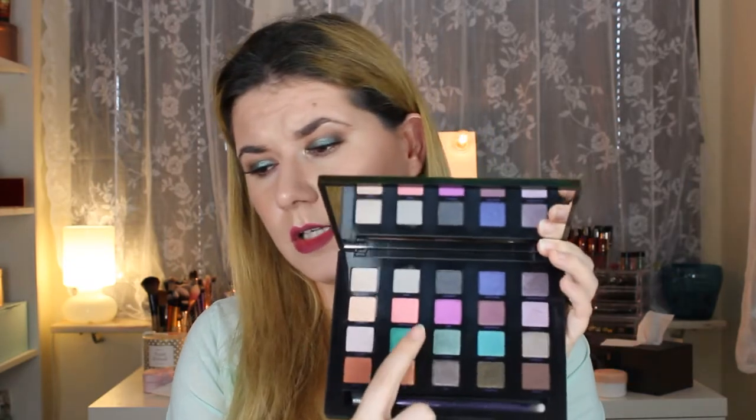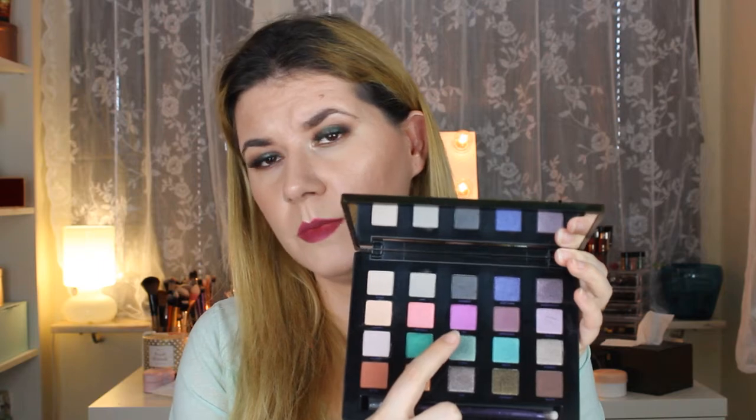So I don't know, I'm happy that I have this palette, but if I knew that it was like this, would I buy it? Probably not. I don't regret buying it because I am going to use it. Some of the colors are beautiful and you can make it work if you work with it, you know. It needs a lot of blending, probably another eyeshadow too, just to create the full look, because so much is missing in this palette, and you're going to see a video about it.